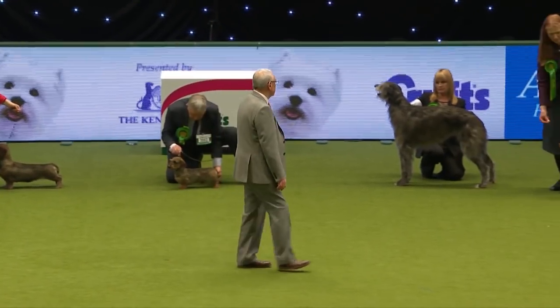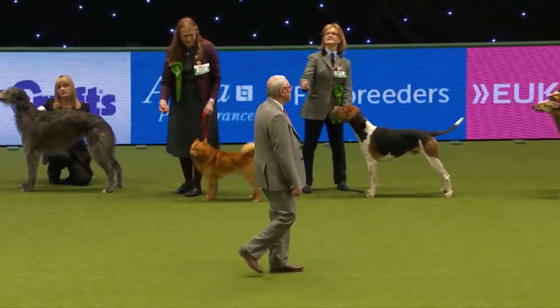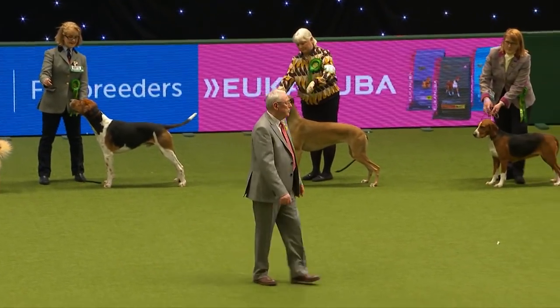He's looking for dogs which are fit for function, fit for the function for which they were originally bred. That's very important in all of these working breeds. The elegance of outline of that greyhound.